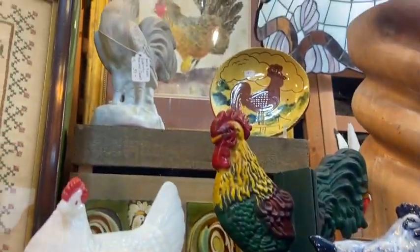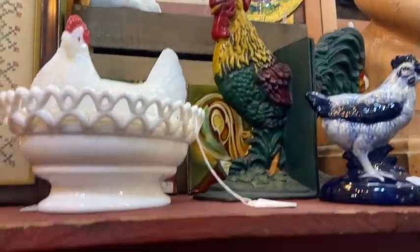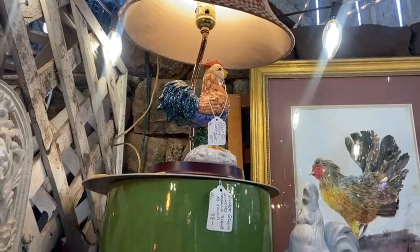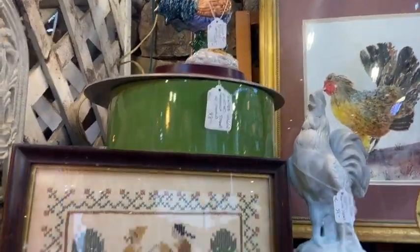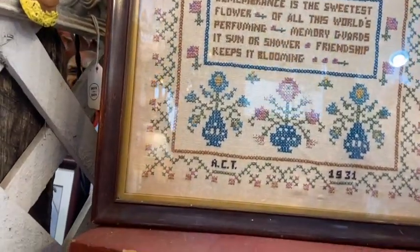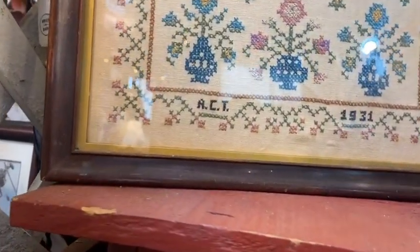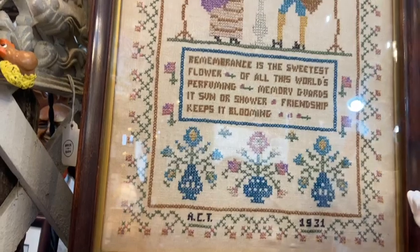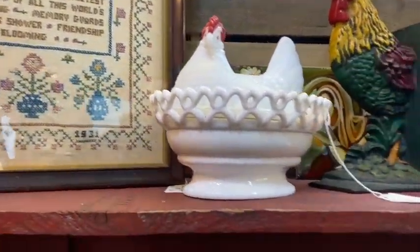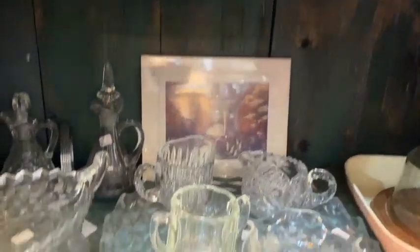Okay. Then we come on over here. This is our little chicken corner, but they're expanding into the other part of the bridge now. So that lamp is new. It is ceramic and it is $28. And then this hand done cross stitch sampler piece is new and has a fun saying there, and it's dated 1931, you guys. That's awesome. I love it.